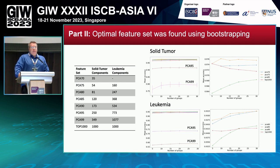Using our training set from the St. Jude Cloud data, we did bootstrapping, and I created 300 individual bootstrap models and combined them, and I'm summarizing all of this here to identify which feature set we can use. The feature sets we tested were principal component analysis, and the naming scheme is that PCA 70 represents the principal components that describe 70% of the variance, and that moved our nearly 18,000 genes to 35 principal components for our solid tumor cohort. And then it goes PCA 75, 80, 85, 90, all the way to 99. And then we also used the top 1,000 most variable genes.